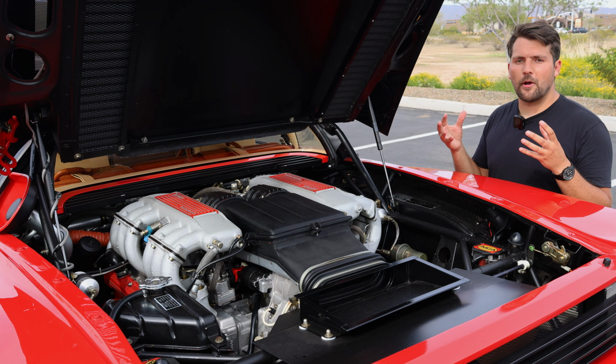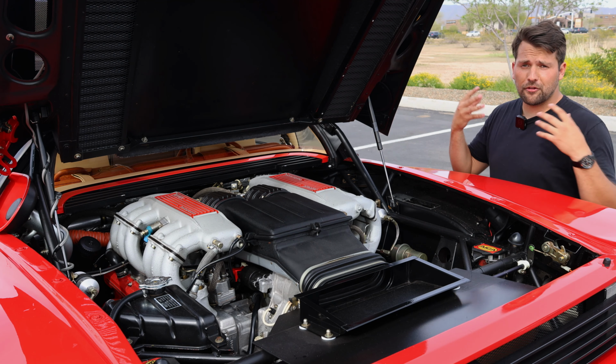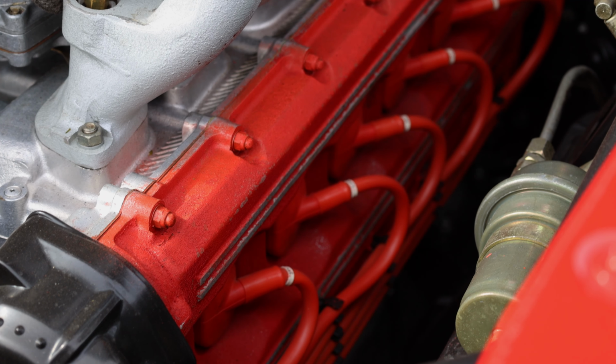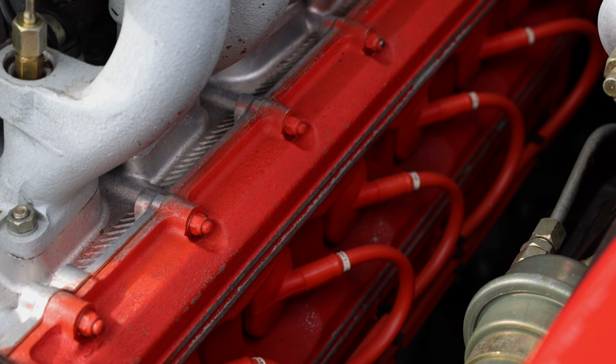Under the hood of the Testarossa, we have a ton of cool things to talk about when it comes to the powertrain. Most importantly, starting with the name, Testarossa. That means redhead in Italian, and that refers to the fact that this flat 12 engine has red camshaft covers, or red heads, hence the name.